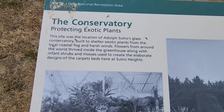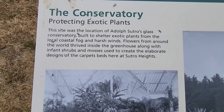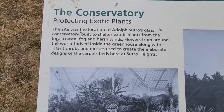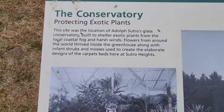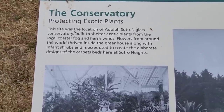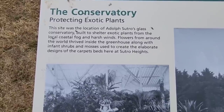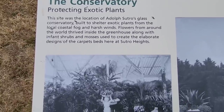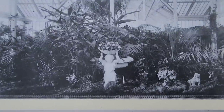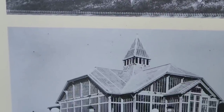Conservatory. The site is the location of Sutro's glass conservatory built to shelter exotic plants, local coastal fog and harsh winds. Flowers from around the world thrived inside the greenhouse, along with infant shrubs and mosses used to create the elaborate designs of the carpet beds. So this guy was basically equivalent to a billionaire at this time.